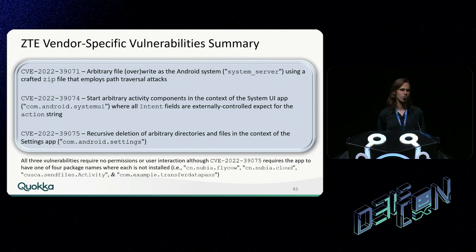There's also another vulnerability where you can start arbitrary activity components in the context of a system UI app, where all the intent fields are externally controlled except for the action string. And then lastly, there's a vulnerability where you can delete arbitrary files or delete directories recursively in the context of the settings app, which runs with a system UID. And all three of these vulnerabilities do not require any permissions, except the last one checks to see that you have one of four different package names, where none of these package names are actually installed. So you can boot up Android Studio and create an application with whatever package name you want to fulfill this. And it doesn't check the actual app signatures, it's just checking the package name, which obviously is not secure.